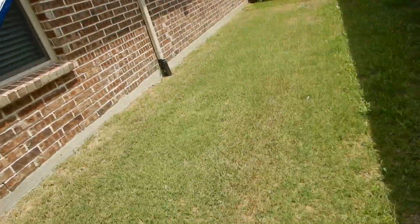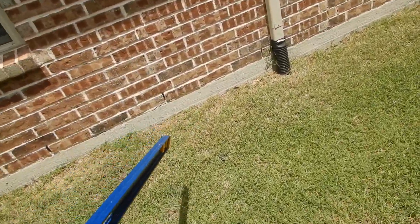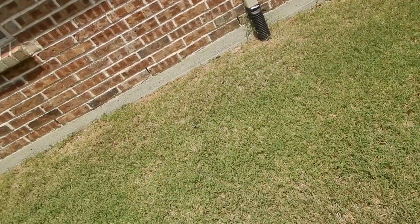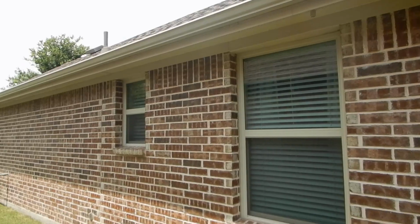It doesn't jump 6 inches. You'll never see it, just like you won't see the brick grow, just like you won't see your foundation shrink. But every house around here will just gradually go up and down about 6 inches. And so we have some movement.